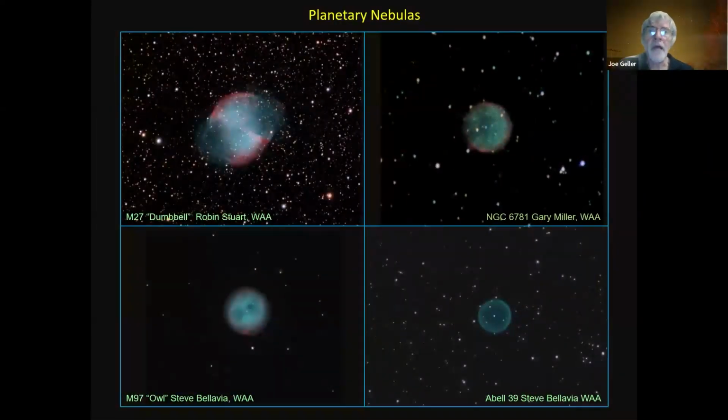Planetary nebulas have nothing to do with planets. But when they were first discovered, they looked like disks and reminded the astronomers of planets because of that. And that's how they got their name. But they're really old stars that have reached towards the end of their lifetime as a main sequence star. They've shed a lot of their outer layers of gas and dust, and they are now white dwarf stars, which are very hot and compact.